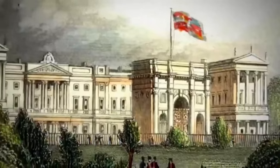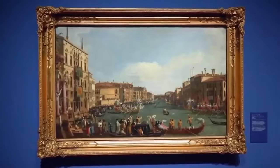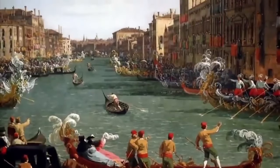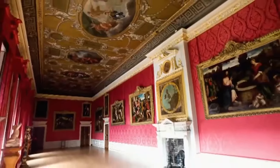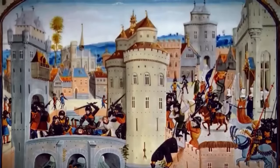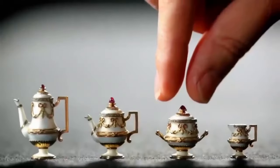Uncover the spectacular palace art housed within. The royal collection is vast, and I mean vast. It has more than a million objects spread across all of the royal palaces. Just imagine what has been collected over centuries. So this collection is unlike any other collection in the world. Discover their gruesome stories. It's an amazing insight into the royals' history, but also our common history.